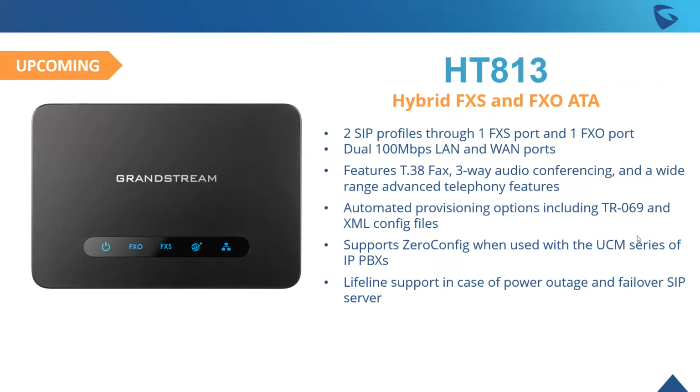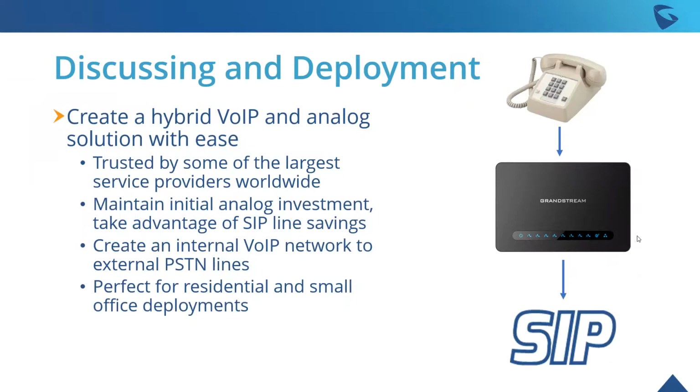Supports zero config when used with the UCM series. And of course the lifeline support in case of power outage and failover SIP server for the device. I think everyone here is pretty familiar with what FXS and FXO ports and the ATAs do.